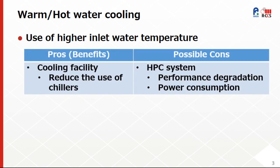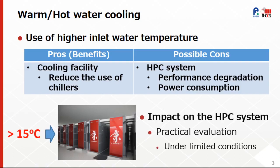However, when considering the use of higher inlet water temperature, we should take into consideration not only the benefit, especially on the cooling facility side, but also the possible side effects on the HPC system side, such as performance degradation and power consumption. And it is probably easy to guess that the practical evaluation using a production running HPC system is difficult and usually under limited conditions, and obviously cannot push to the limits.